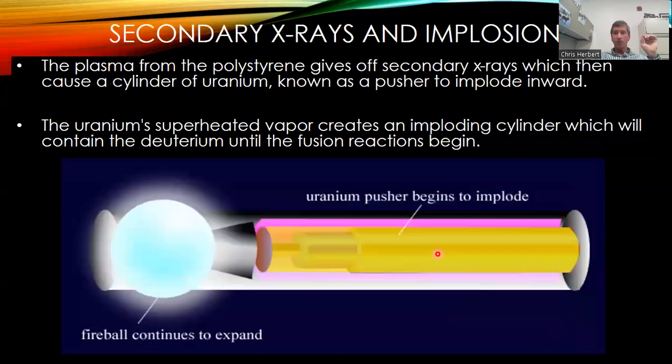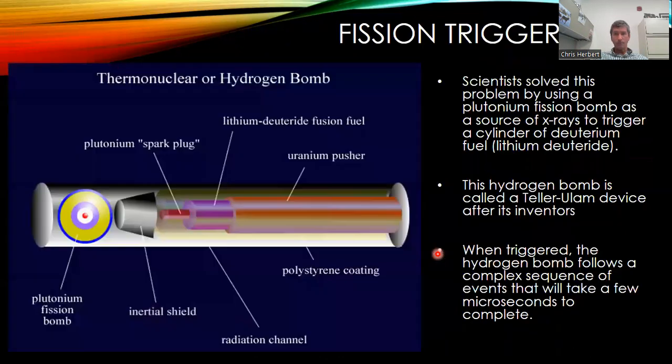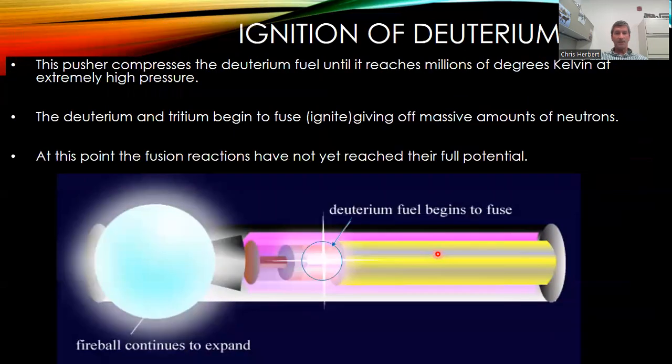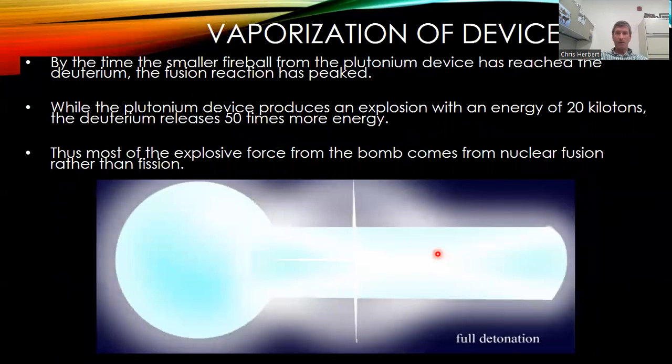So for instance, we go back to Mike, which is the first thermonuclear bomb, that the 20 kiloton plutonium device triggered a 10 megaton, okay, or 10,000 kiloton fusion reaction. So as devastating as these plutonium bombs are, their energy is used to create an even more energetic fusion reaction.